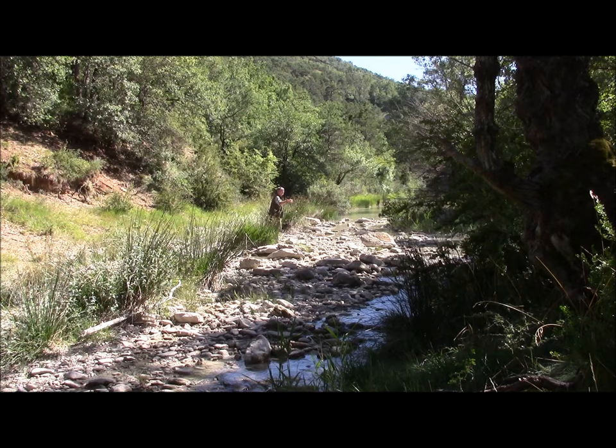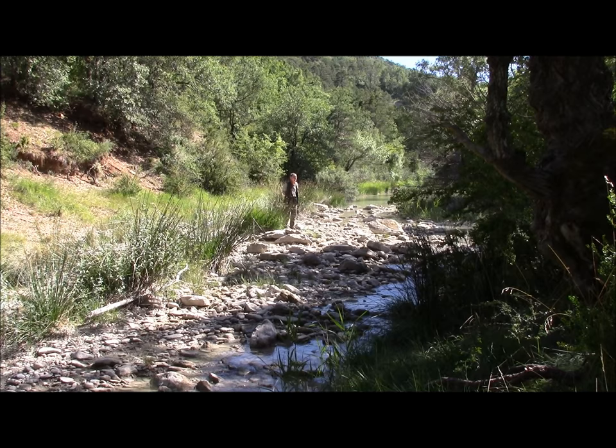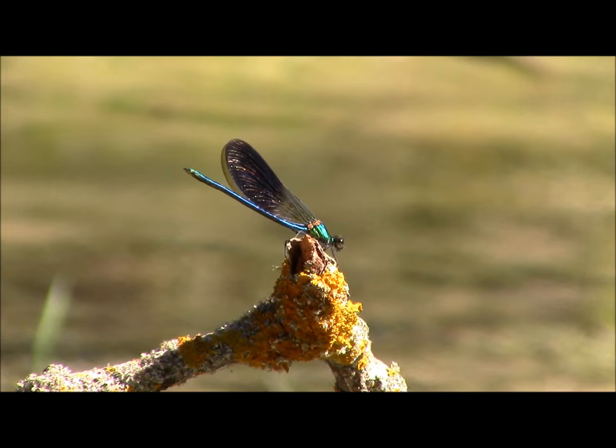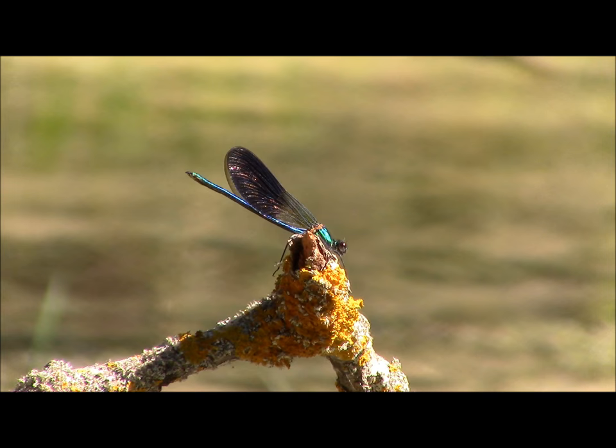A brief call at the stream during the drive home gave us a glimpse of a Bonelli's warbler. It was there that we spotted this striking western banded demoiselle, which differs from its UK cousin in having a blue body rather than a green one.